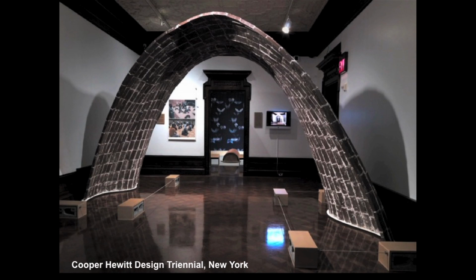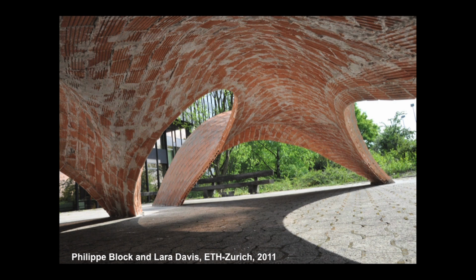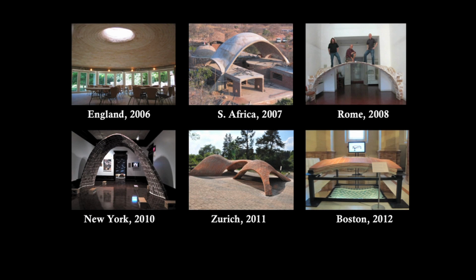And we also built a vault in the Cooper Hewitt Museum for the Design Triennial in New York a couple of years ago. This was made out of 100% recycled content bricks, and then a student, Philippe Bloch, who's now in Zurich teaching, built a freeform vault there in 2011. So every year we've built one interesting vault, and last year in Boston we built the vault for the exhibition, and then we built it in Washington, and from here our plan is basically world domination.